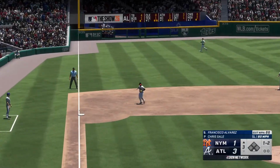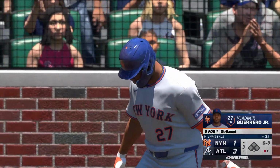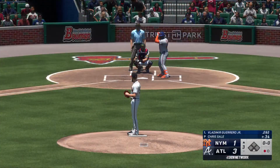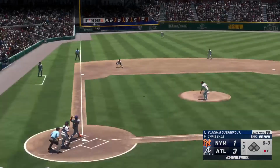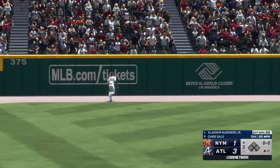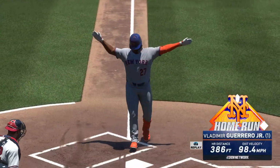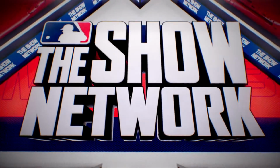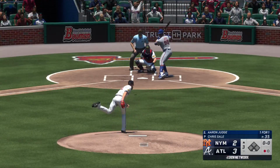This to third, Ramirez. Leadoff man retired here in the 3rd. Up next for the Mets, first baseman, Vladimir Guerrero Jr. That one ripped left field. That's back. Out of here. So he goes yard to left. And they cut into the deficit. One down. Aaron Judge at the plate. 1 for 1 with a double and a run scored.